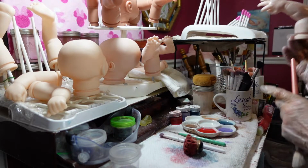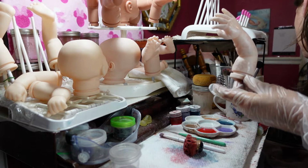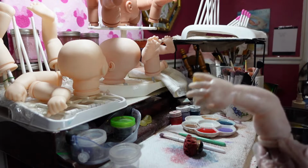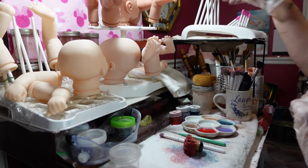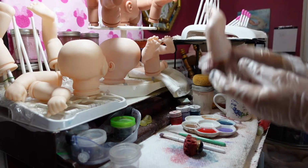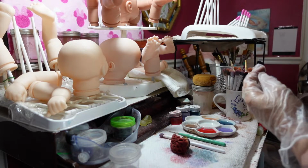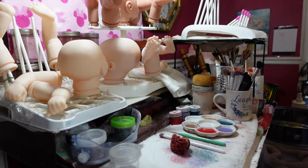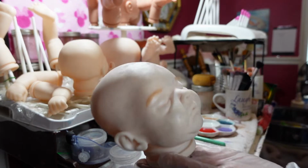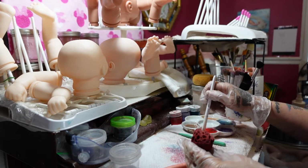Okay. All right. Now I'm going to get the head and I'm going to lay the two arms in the oven because they are ready to bake. All right. Now we just got to do the red on the sweet baby's face. Let me put some more red on here.